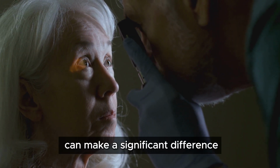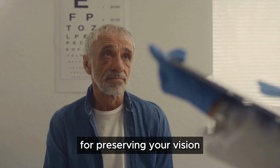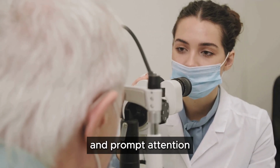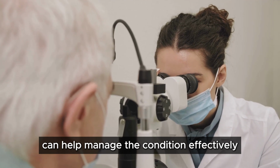Early detection can make a significant difference. Early detection and treatment of AMD are crucial for preserving your vision. Regular eye exams and prompt attention to any changes in your vision can help manage the condition effectively.